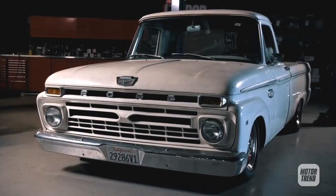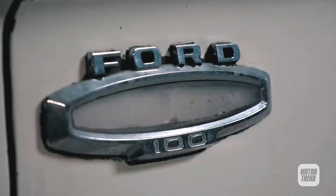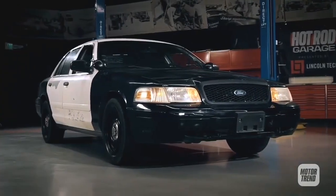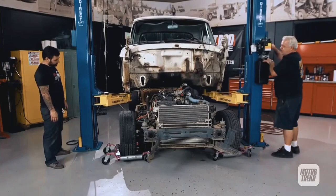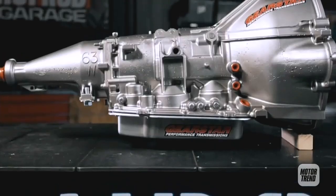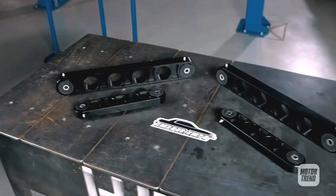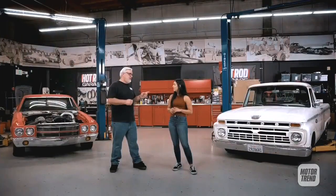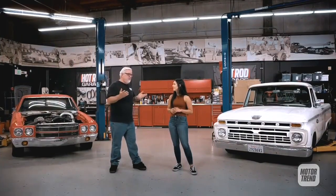This, on the other hand, is a 1966 F100 Ford pickup truck. It was a total survivor, long bed, nice driver. And then somebody gave us a Crown Victoria police car. We put the entire body of the truck on the chassis of the Crown Victoria. In addition, we supercharged it, and it's got a Gear Star transmission and billet suspension, and we call it the Crown Hick. We have to take these things out and drive around our lovely community in beautiful Manhattan Beach, California.